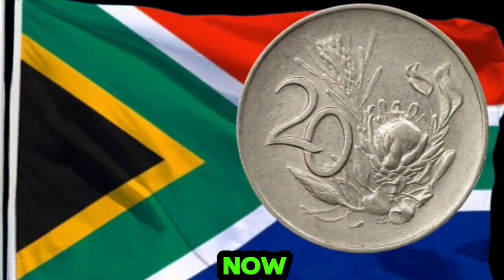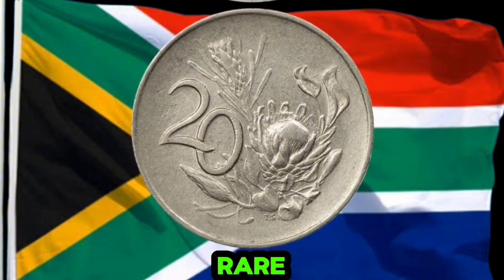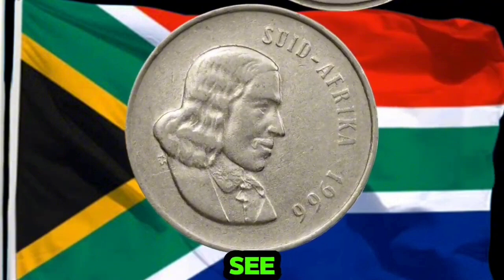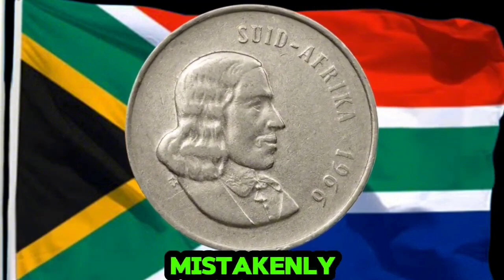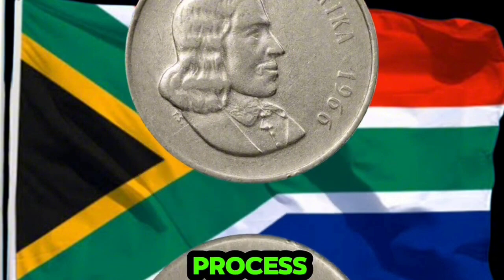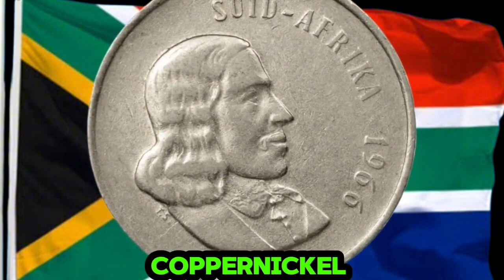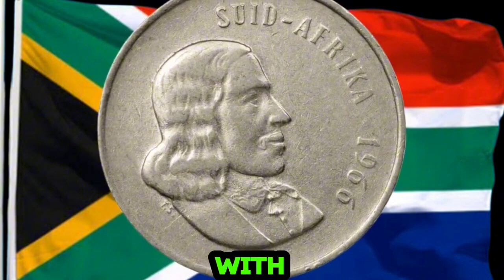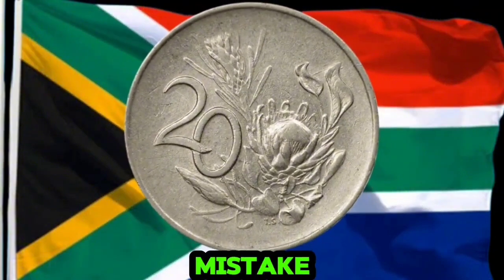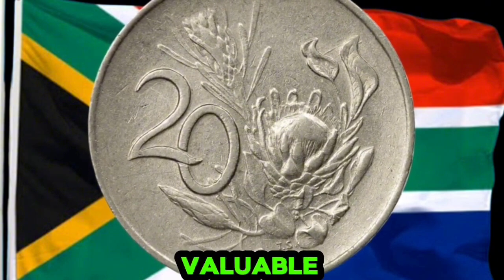Now, let's delve into the specifics that make the 1966 20-cent coin so rare. What sets this coin apart from all others is the minting error that occurred. You see, a very small number of these coins were mistakenly struck with a different metal composition and a misalignment in the minting process, making them unique. Most 1966 20-cent coins were struck using a copper-nickel composition, but the rare version is made with a unique metal alloy, creating a different color and texture. This mistake wasn't noticed until years later, when collectors realized they had something extremely valuable in their hands.